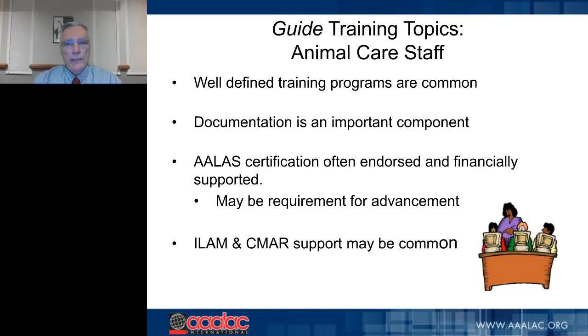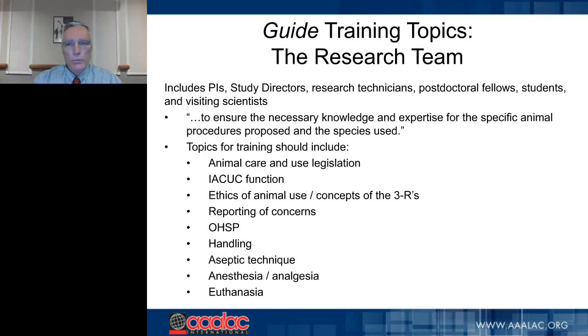As I mentioned on the previous slide, there are well-defined training programs in-house, and also other methods of certification to obtain that training. Also mentioned that documentation is important to document who provided the training and in what context and when it was conducted. Let's not forget the research team as far as training, and it should be tailored to particular needs of an institution, but it's important that the core training that I mentioned earlier that permeates out under the IACUC oversight is provided.